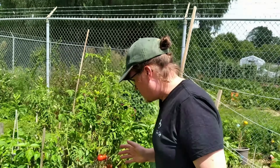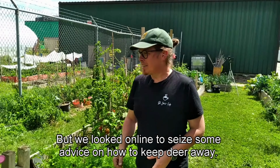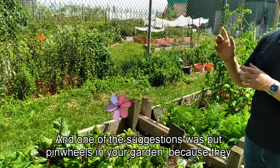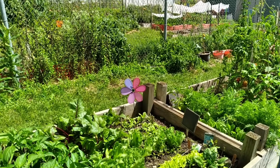And if I can explain the windmills, the pinwheels. So we had a problem with deer 2 years ago and last year where they would come along and eat all the chard, all the kale, just right down to the nubs. Luckily, those sorts of things grow back. But we looked online to see some advice on how to keep deer away, and one of the suggestions was put pinwheels in your garden because they don't like the movement. And this year it's worked. We haven't had any deer damage, so hooray.